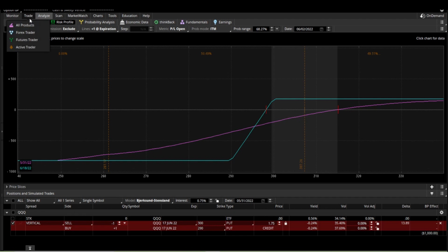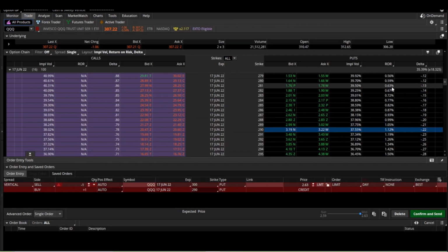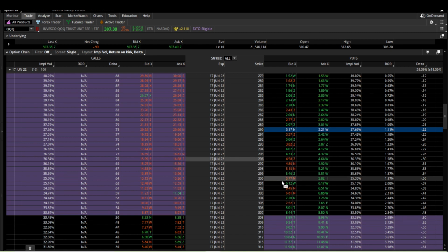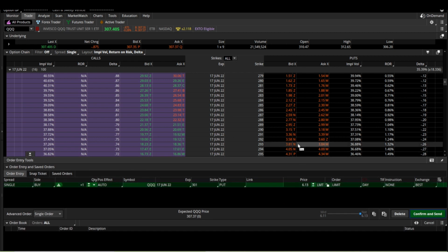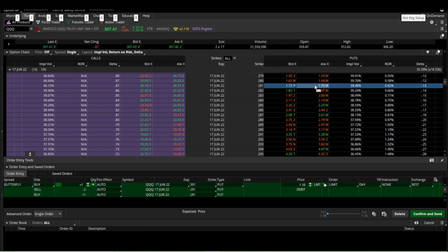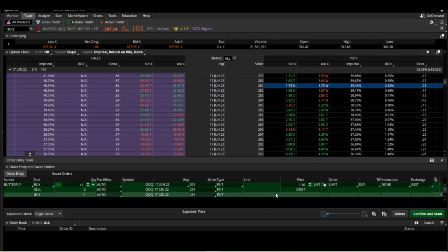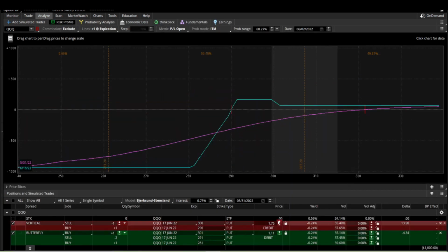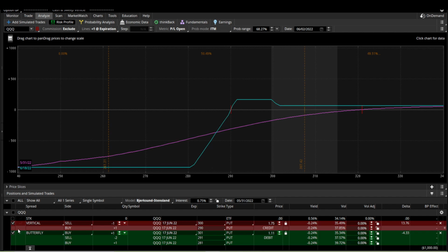So something that we can do, since this is a 10-point wide credit spread, is enter a 10-point wide butterfly, and place our strikes close to these strikes here. What I mean by that is, since we're short this 300, we can buy the 301, sell two of the 291s, and then buy the 281. And this is going to cost us roughly $1.10. So that is going to take up about half of the credit that we had originally received on this trade.